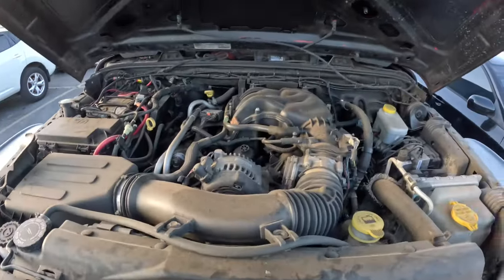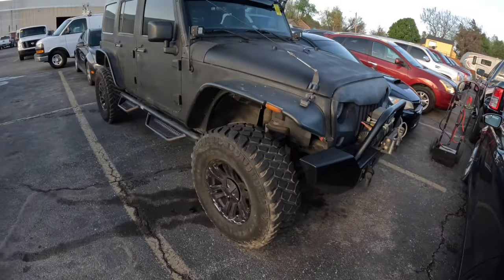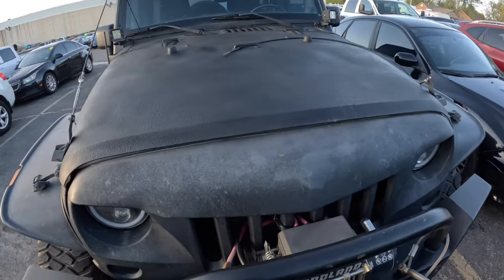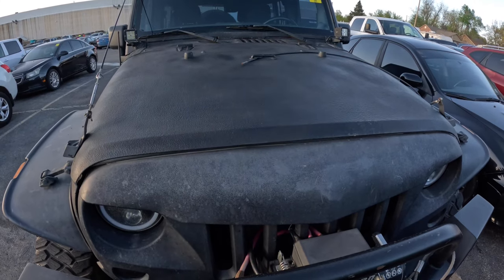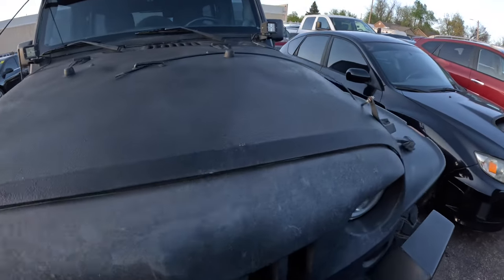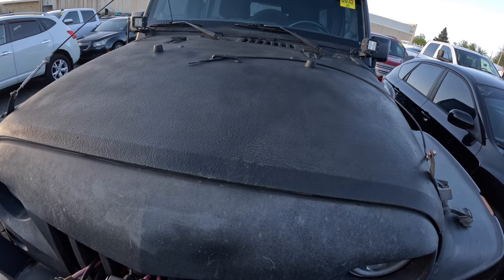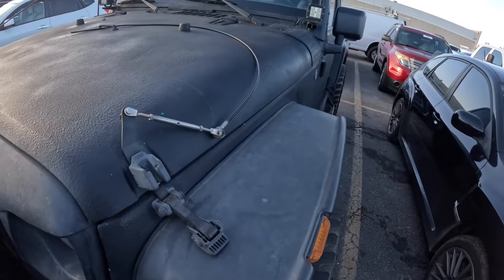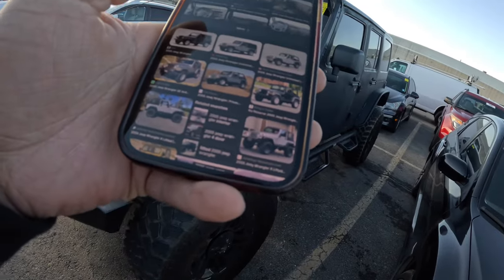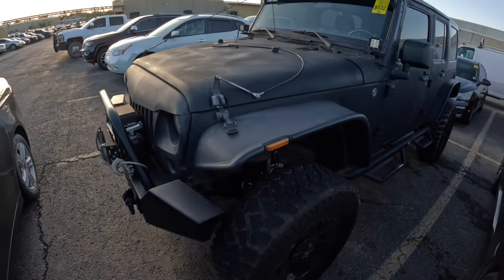3.6, huh? What year did I say this was? 2014. This didn't look old. It looks really old. It looked like a 2005 or something. What does a 2005 look like anyways? I'm gonna see if I can pull this up. 2005 Jeep Wrangler. Let's see what this one looked like. Oh no, I guess they ain't changed too much. I don't really know too much about these.